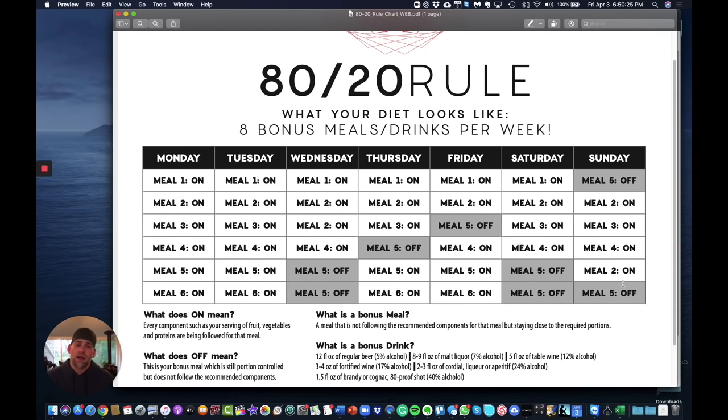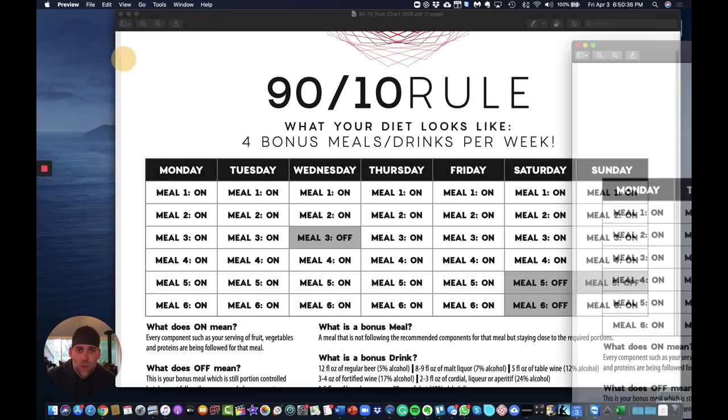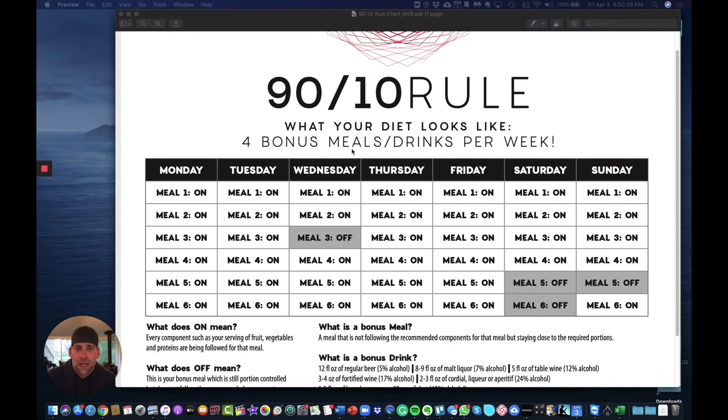And again, as long as the portion controls are in play, you're going to be able to progress how you want. Now, is 80-20 going to get you there faster than 90-10? No, 90-10 is going to get you there faster. Is 100% going to get you there faster than 90-10? Yes, absolutely. But this is about lifestyle. This is about creating something that's sustainable for us over a long period of time. And many of us need this. I need this. I require this.